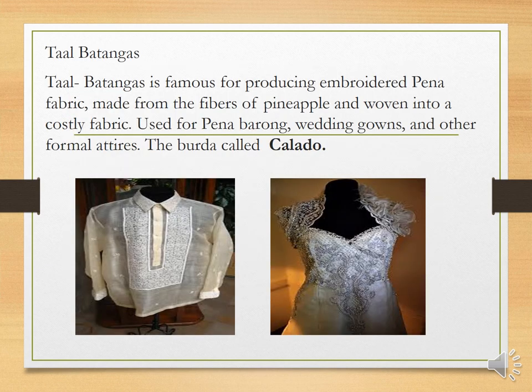Next is Taal, Batangas. Taal, Batangas is famous for producing embroidery, piña fabric made from the fibers of pineapple and woven into a costly fabric used for barong, wedding gowns, and other formal attire, the borda called calado.